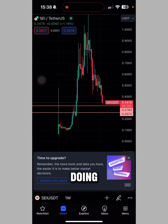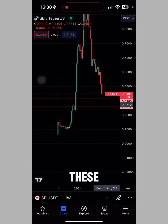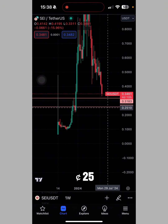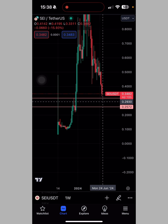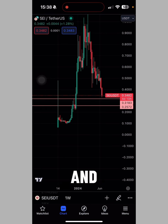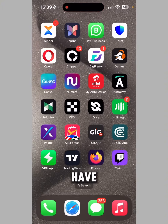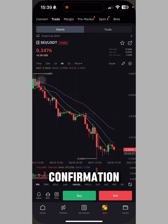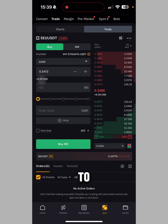So what we are going to be doing as a spot trader is to place our buy limit order between this 31 cents and 25 cents zone, because surely the market is going to tap in there to make some rejection, and by so doing, your portfolio might have already been smiling to the bank. So I'm going to have to now implement that confirmation, because right after making the confirmation, your obligation is to implement it as it is shown there.